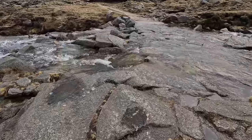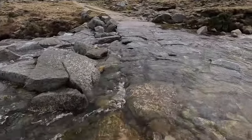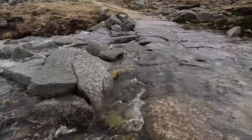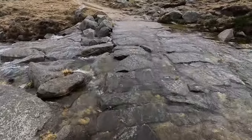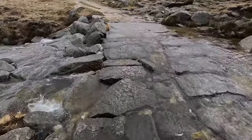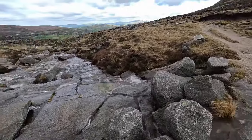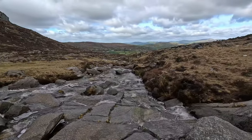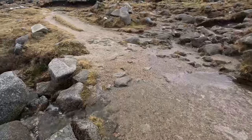Yeah, there's a touch more water than normal, but waterproof boots, etc. Should be grand. Yeah, the wind's definitely, and it's definitely picking up there.